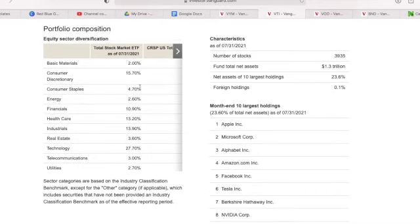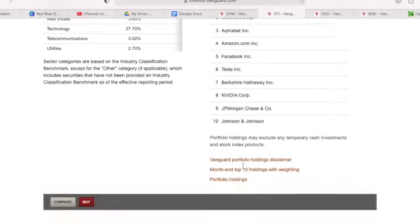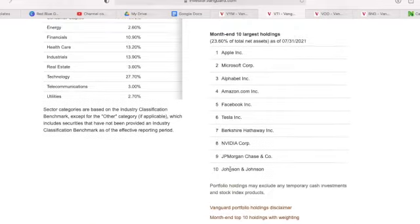The largest sector, consumer, is 15.7%, the largest in this portfolio. Apple being number 1, then Johnson & Johnson being number 10, makes up about 23.6%.